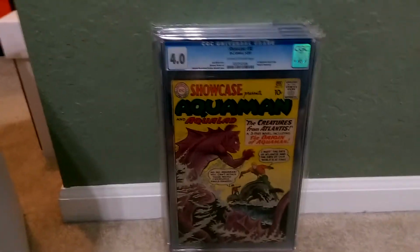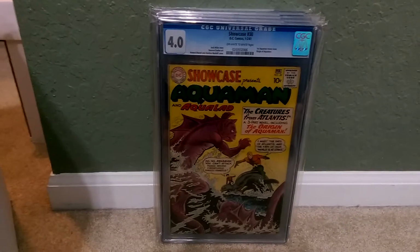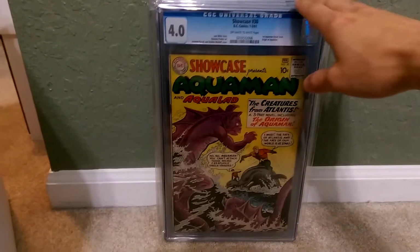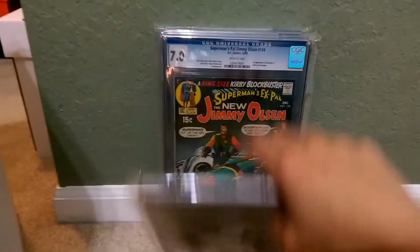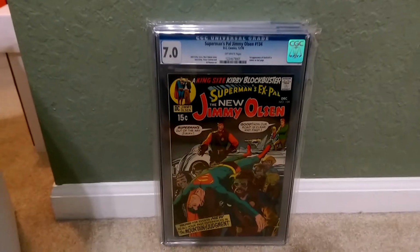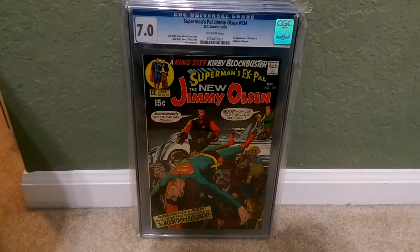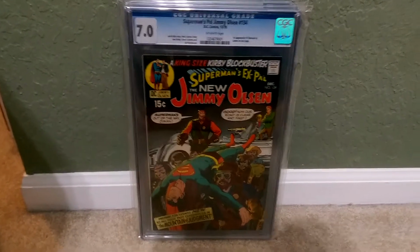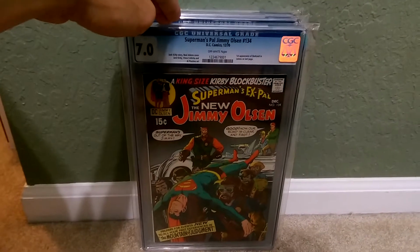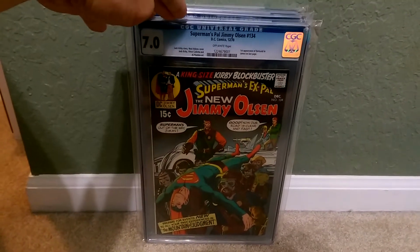This is, sorry, the Showcase 30. It's the first tryout issue for Aquaman. Jimmy Olsen 134. Neal Adams art, first appearance of Darkseid. Darkseid had about 3 or 4 first appearances. This is the money book though, just because it's Neal Adams.